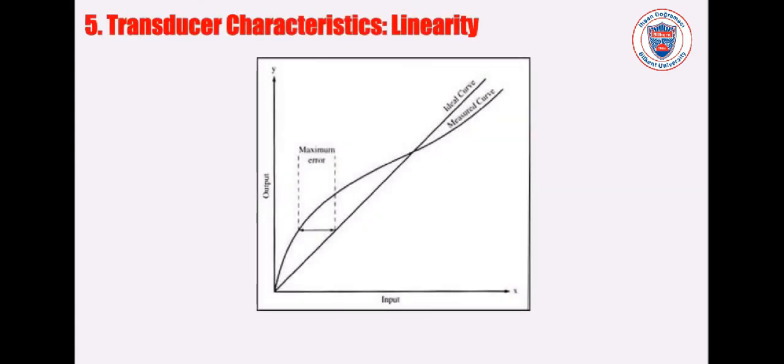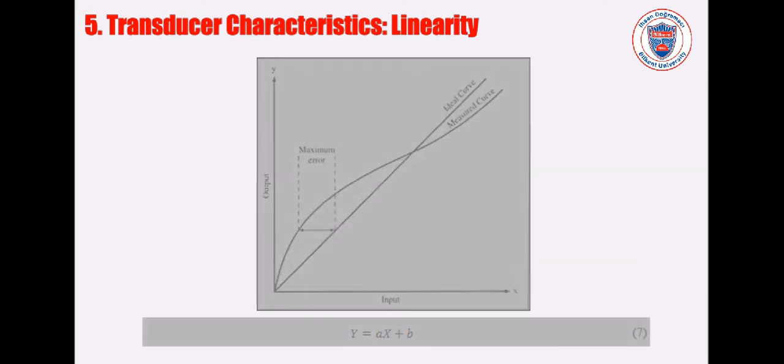Measurement instruments are usually designed to give readings linearly proportional to the measurement quantity. A linear transducer input of X and output Y is correlated as given below. Nonlinearity of an instrument is defined as the maximum deviation of the output readings from this line.